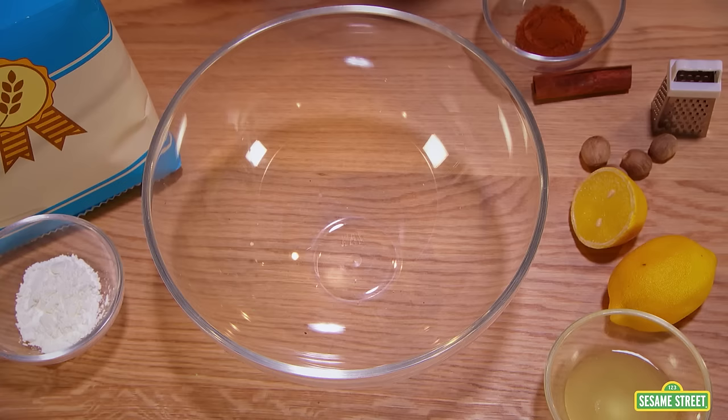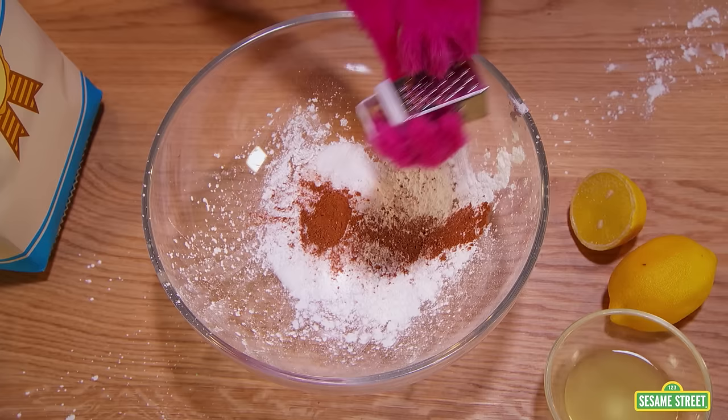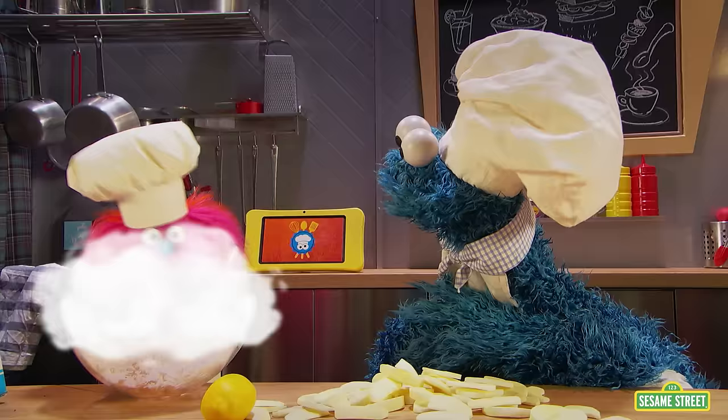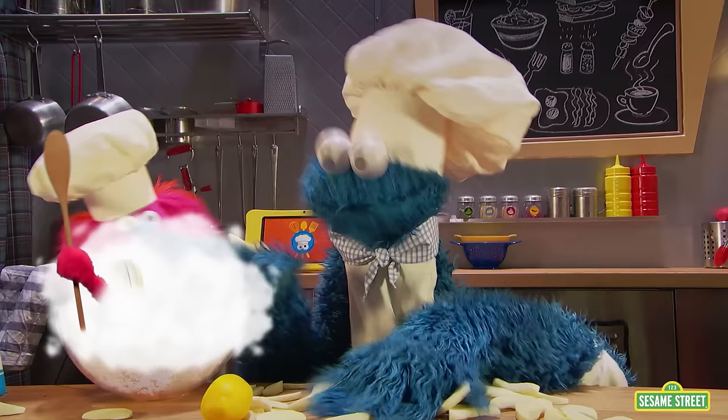Sugar! Flour! Splash of cinnamon! A pinch of salt! Grilled nutmeg! Lemon juice! Okay, stirring! Wow, Gonger, you are a good cook! Oh, apples! Apples, stirring, yeah. In the bowl! Okay, Cookie, pour the filling in the bowl! You got it, Gonger!